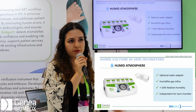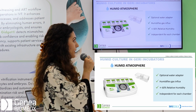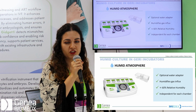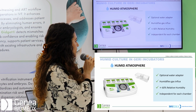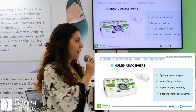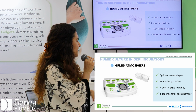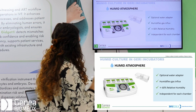But humid culture has been reintroduced for embryo culture with this incubator, which is the Geri. This incubator has 6 independent chambers, 1 per patient, and the conditions of each chamber are controlled independently. And it also brings a water adapter that you can connect to the chambers that you select, and it directly humidifies the gas influx, achieving around 60% of relative humidity inside the chambers that you select.